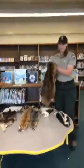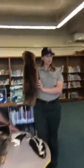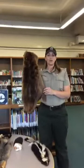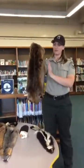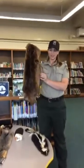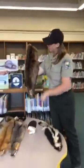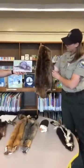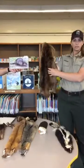Friend is this guy right here, and this animal likes to live in the water. So it spends half of its life in the water and half of its life on land. And this is a beaver. So Ranger Braden will hold up the picture of our friend the beaver, and the beaver's fur is really interesting.